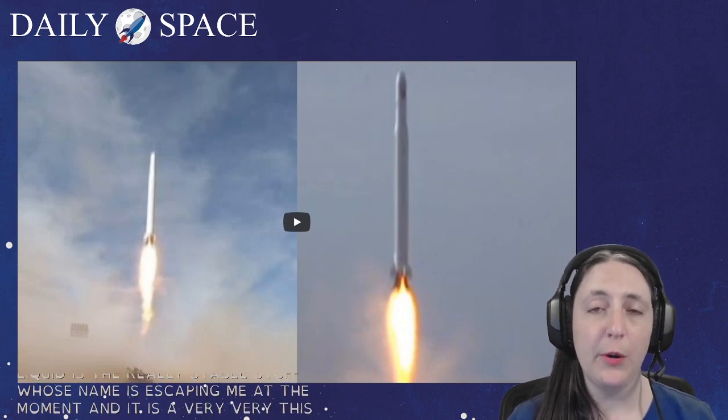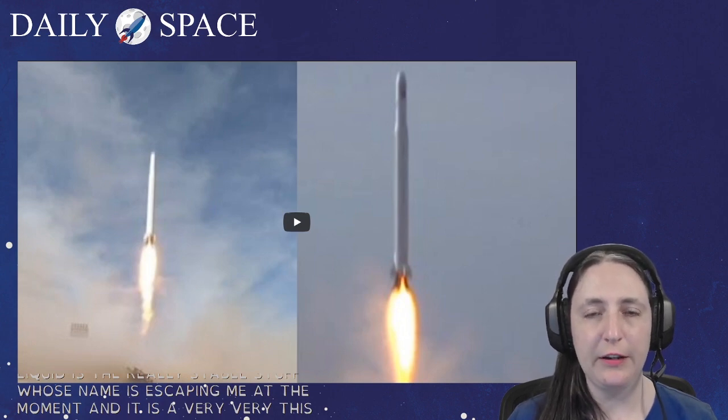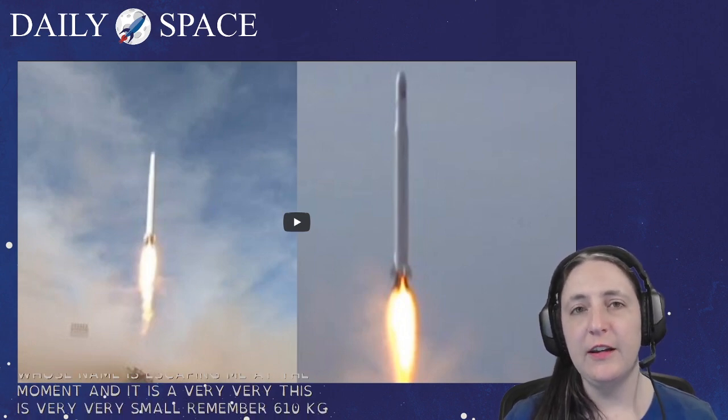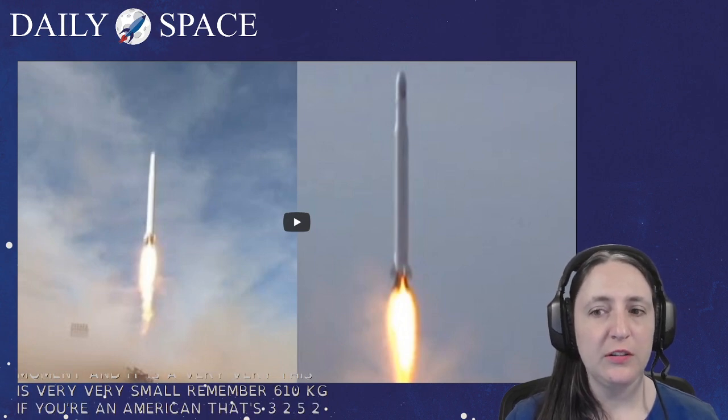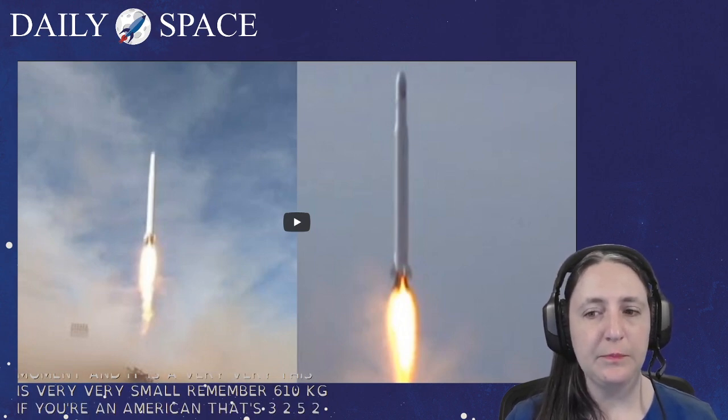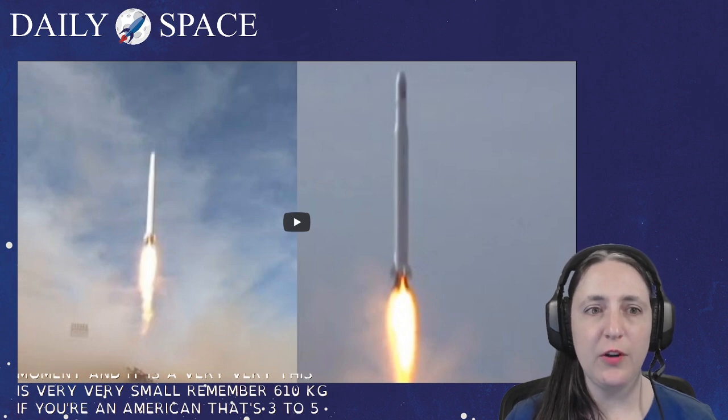The satellite is very, very small. Remember, 6 to 10 kilograms. If you're an American, that's 3 to 5 2-liter soda bottles. These are not very big.